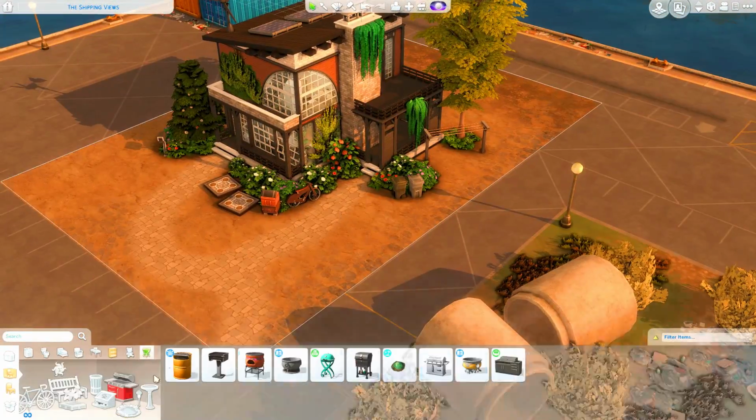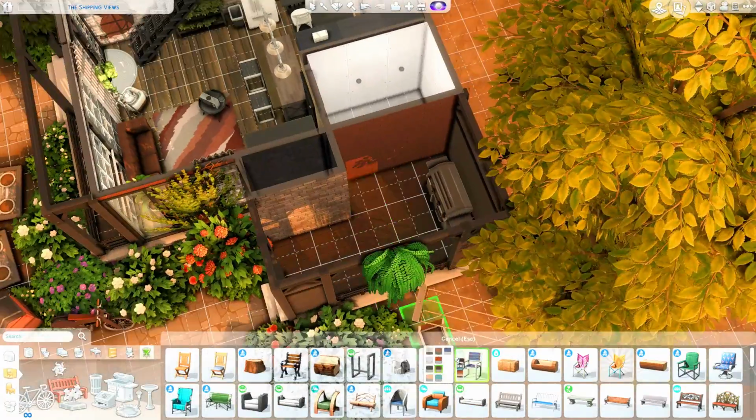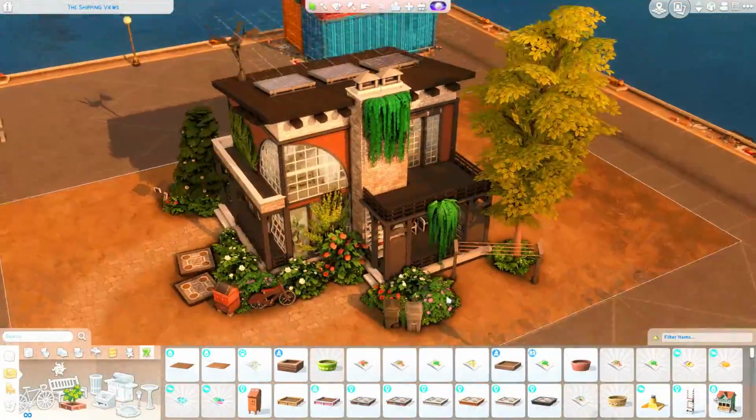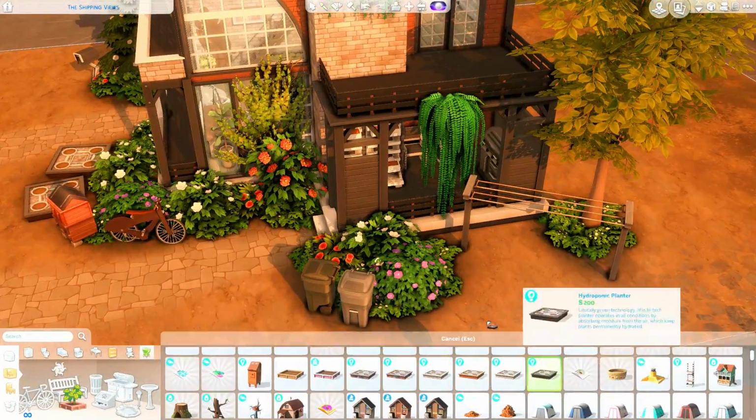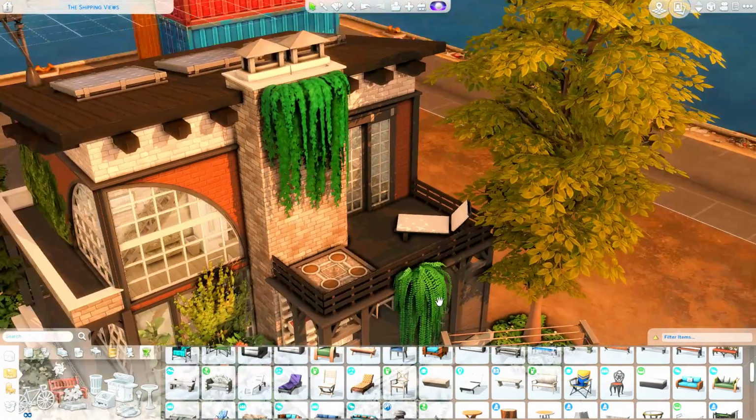There's something not quite right with this. And I think we end up, yeah, so we put this little barbecue area in here just with 2 seats. It's really nothing special. And then we put these planters in here from the Eco Lifestyle pack as well, so your Sims can plant their own shrubberies if they really want to.